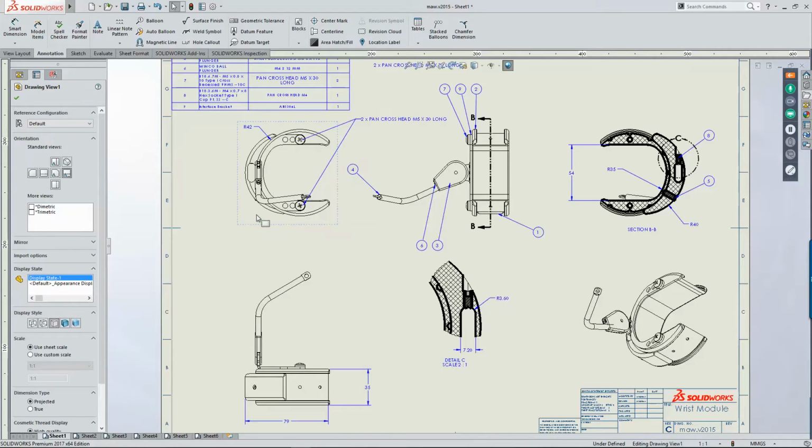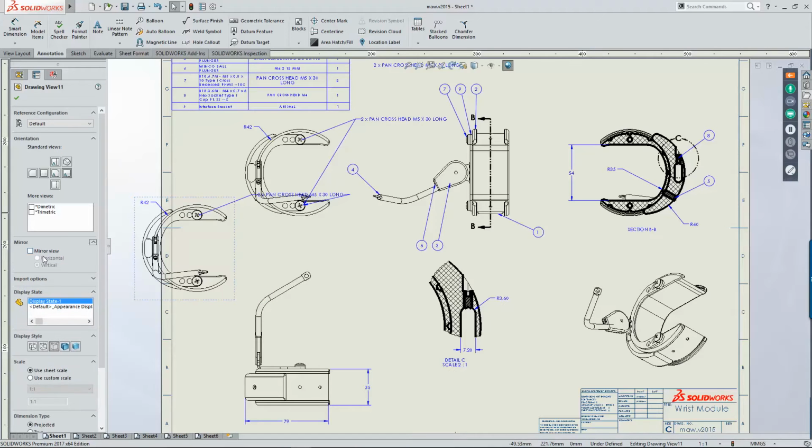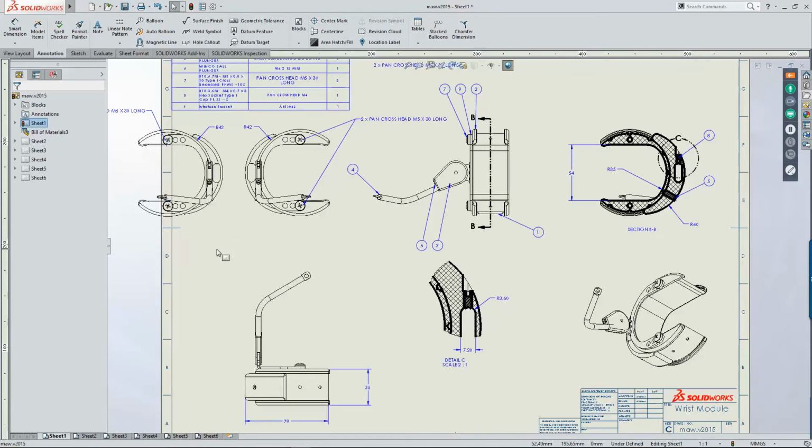In fact, I can go ahead and copy this drawing view, paste it into another location, and I can take just this drawing view and mirror it just so you can really see the emphasis of what we're talking about. Let's do a horizontal there, and I'll place it side by side with the other. No need to reproduce a drawing, no need to have additional files, or worry about what might happen when a change comes into play. Absolutely the most elegant approach to creating mirrored geometries.